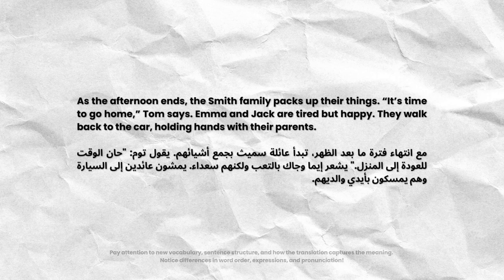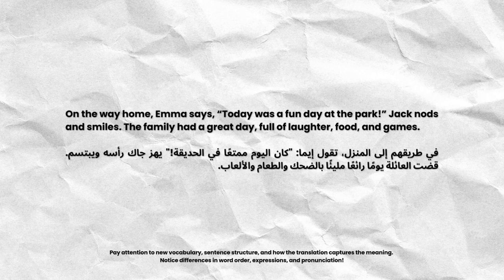As the afternoon ends, the Smith family packs up their things. "It's time to go home," Tom says. Emma and Jack are tired but happy. They walk back to the car, holding hands with their parents. On the way home, Emma says, "Today was a fun day at the park." Jack nods and smiles. The family had a great day, full of laughter, food, and games.